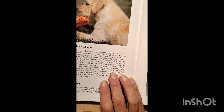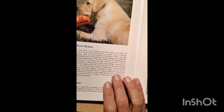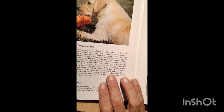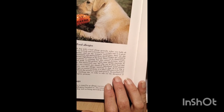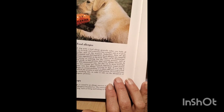Lamb protein causes very few allergic reactions in dogs. If your dog is allergic to certain proteins, it is often sufficient to give food of which the protein is only lamb protein. Do not feed your dog anything else in order to rule out the absorption of allergic proteins.